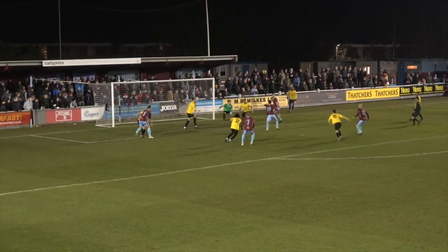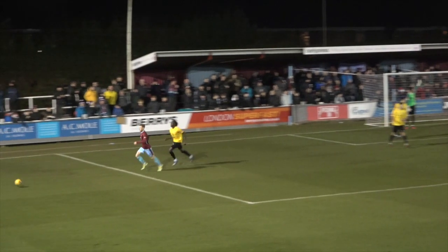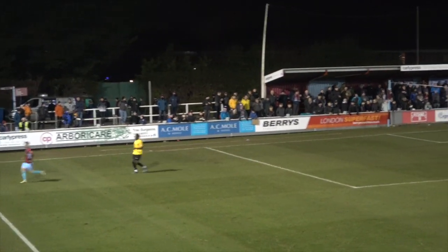Ball from Jay to Toby, you managed to hit it, Jared. It's blocked. Ball stays live. Brilliant passage of play.